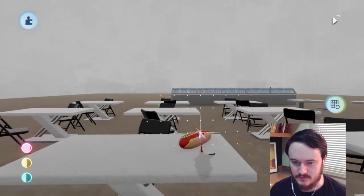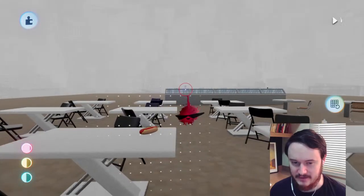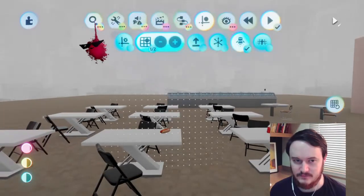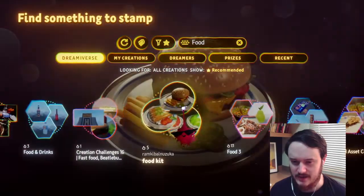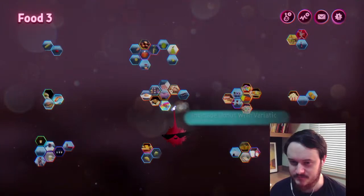I don't even know if I'll use the food, but I'm definitely going to have to mix it up a little bit just to make the food a little more rotten.